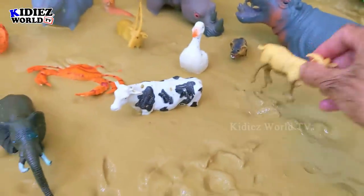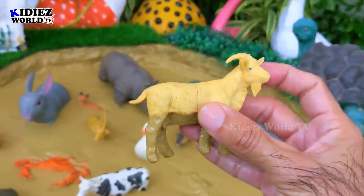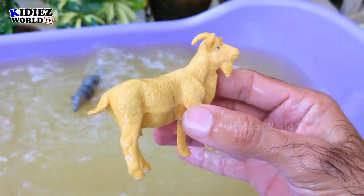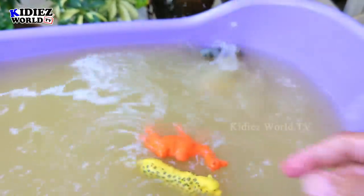And next one we have goat. Goat is a very cute farm animal and it's very adorable, and by diet goats are herbivorous. Goat. It's a very cute, lovely animal.